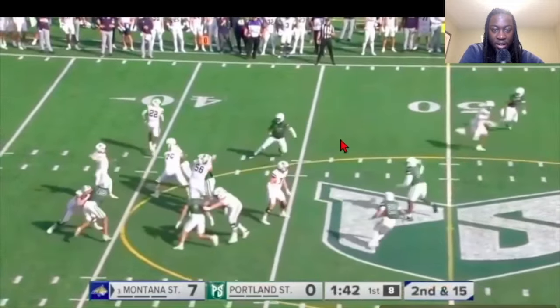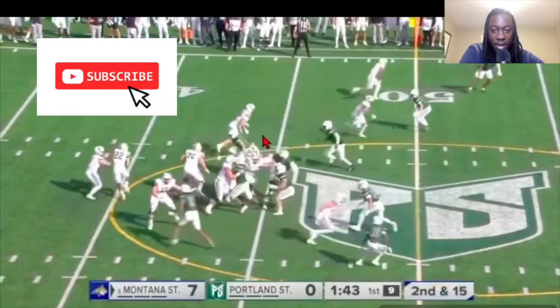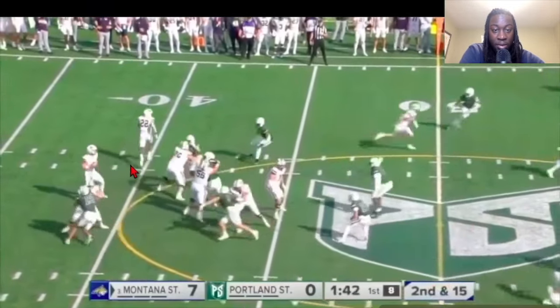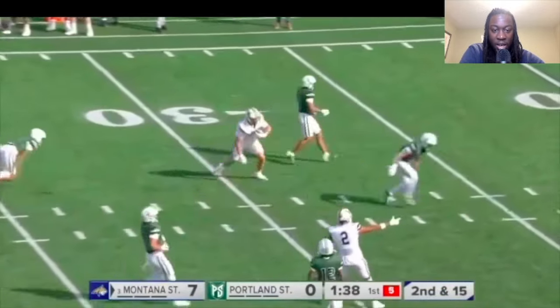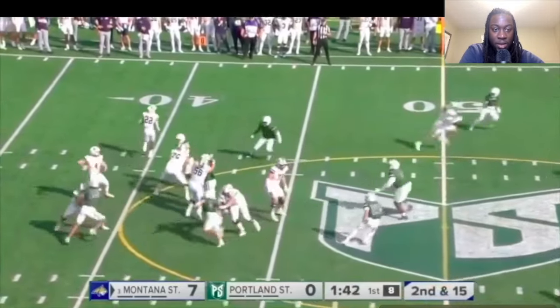Your tight end's going to act like he's blocking. Get around the edge right here. So you see him act like he's blocking for the outside run. And the whole time he's getting down the middle of the field. Tommy Mellott sees him, gets the ball into his hands, and it's a big time play. Really good job right there. Really, really good job right there.